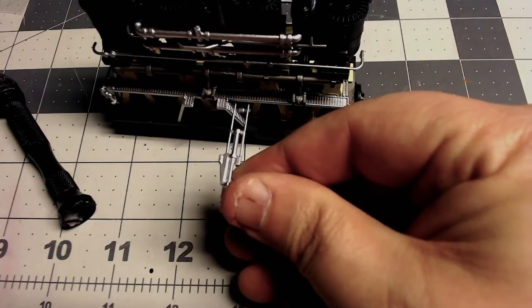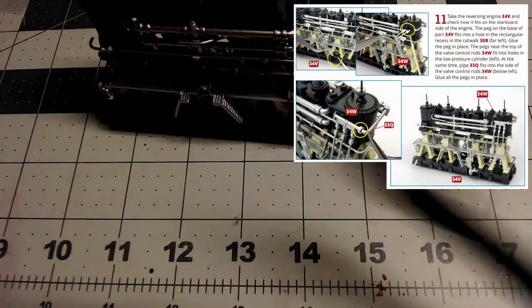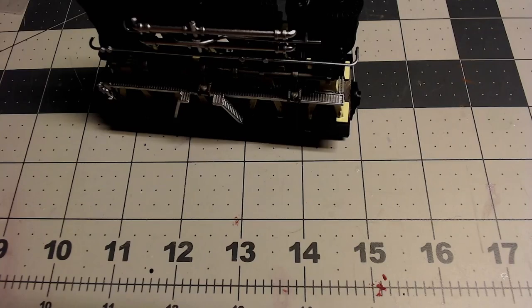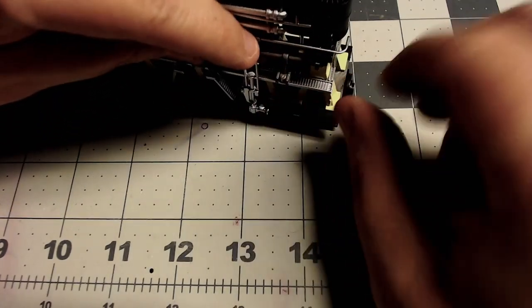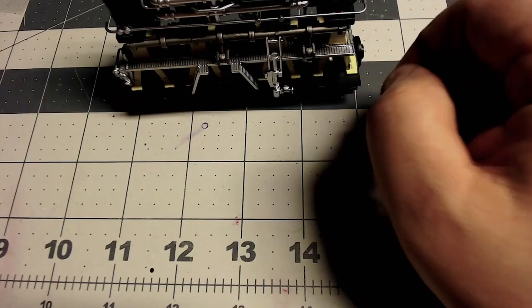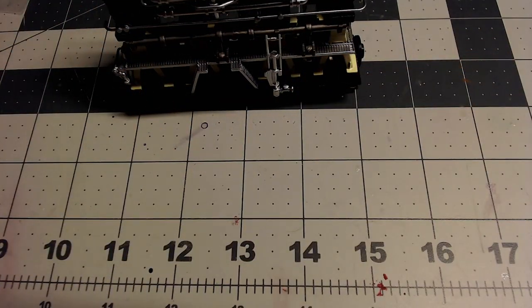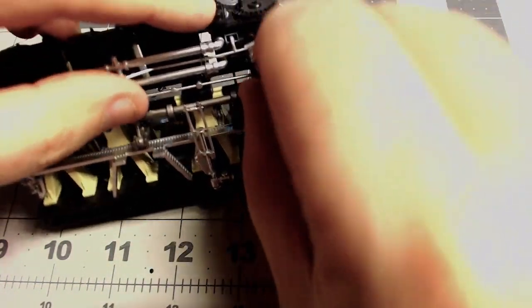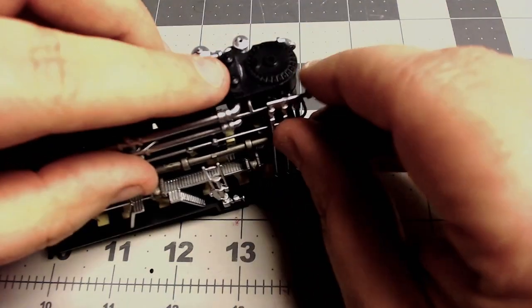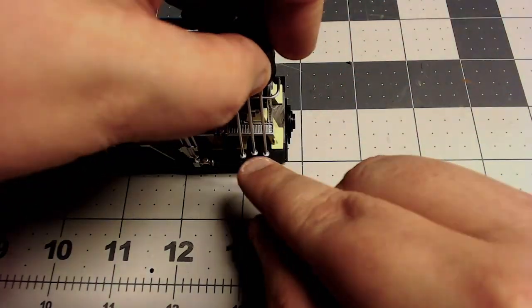Next, we're going to take this part here and it's going to go into this hole right here. Again, it is D-shaped, so it will only go in one way. So just like that. Now we're going to put in this piece, which is going to go into the two holes right here in the back. Just like on the other side, these kind of hang out.